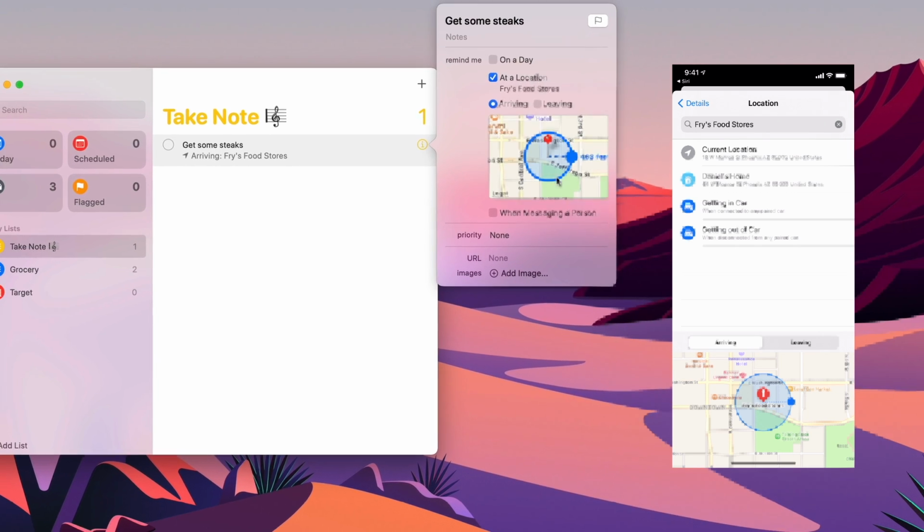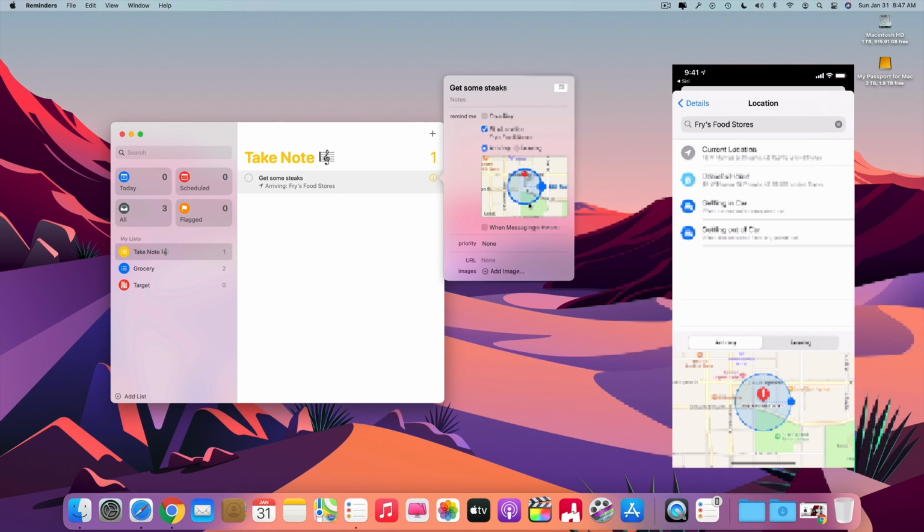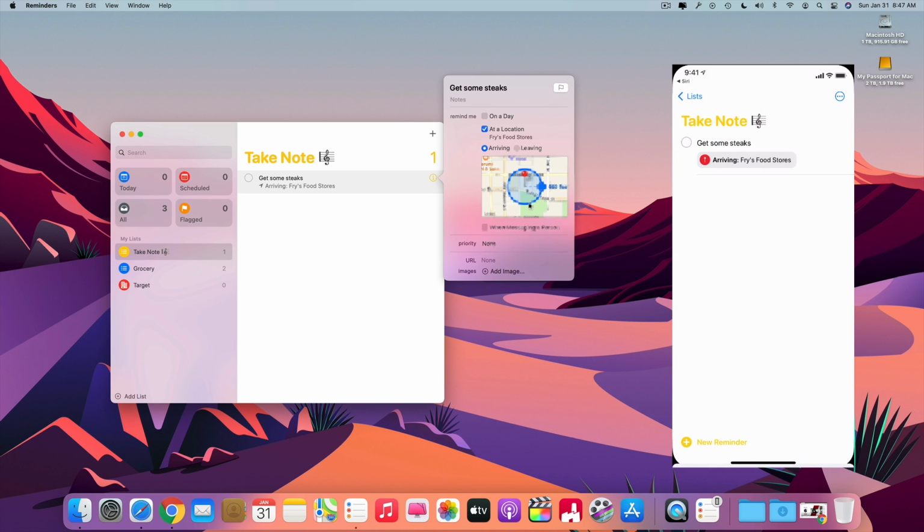It creates this little bubble here, and it shows you how to get to this location, and it has my address above there, which I blurred out for the sake of the video. But as you can see, it's very simple, just ask it. And let's do one more time.